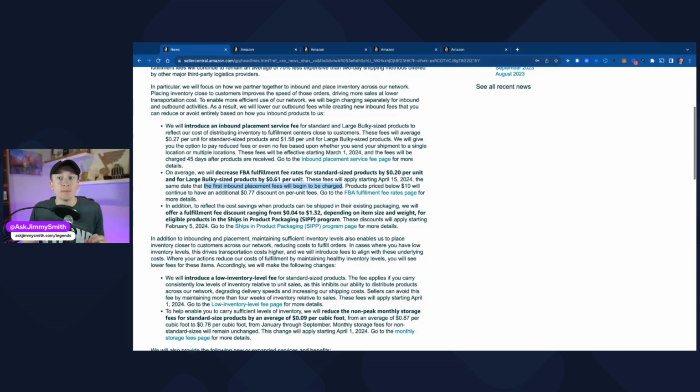So we don't know, but let's just look at the positive piece of this: Amazon did decrease FBA fulfillment fees across the board, and I really appreciate that. Additionally, products priced below $10 will continue to have that additional 77-cent discount on per unit fees.